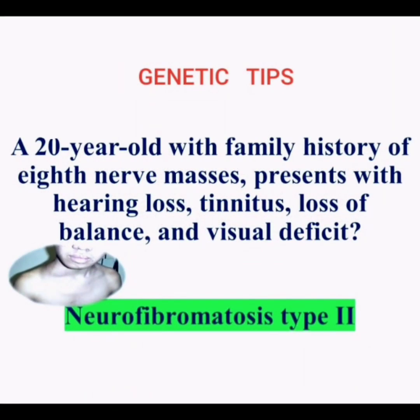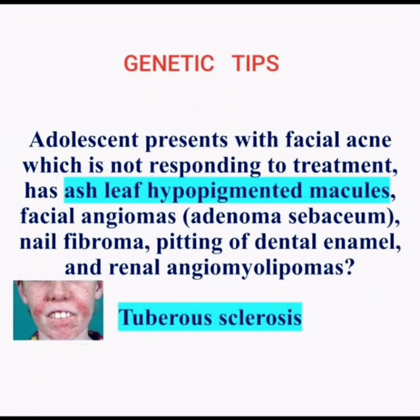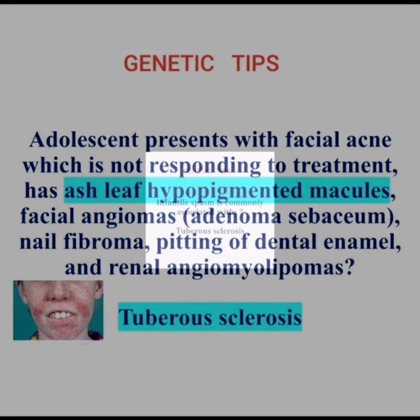A 20-year-old with family history of 8th nerve masses presents with hearing loss, tinnitus, loss of balance and visual defect. Point in favor of diagnosis: neurofibromatosis type 2. Adolescent presents with facial acne which is not responding to treatment, has ash-leaf hypopigmented macules, facial angiomas, adenoma sebaceum, nail fibroma, pitting of dental enamel and renal angiomyolipomas. Point in favor of diagnosis: tuberous sclerosis.